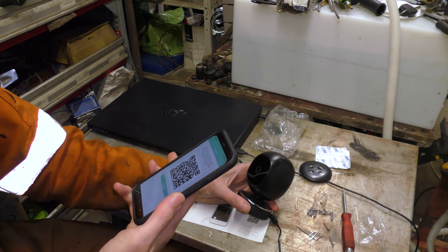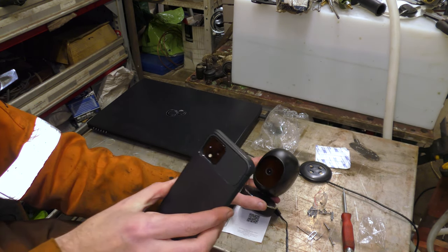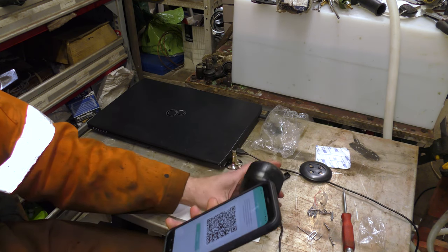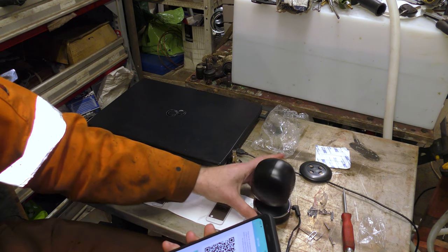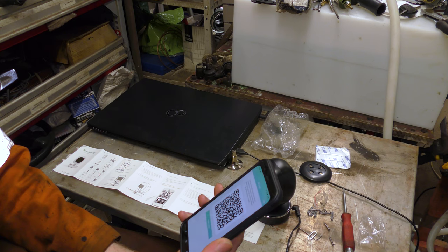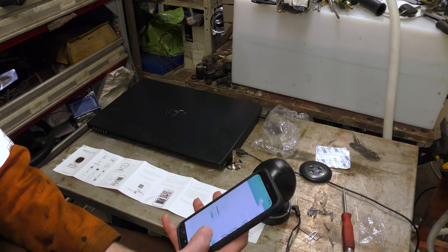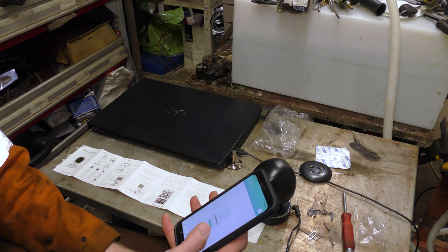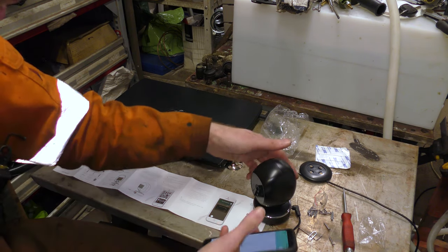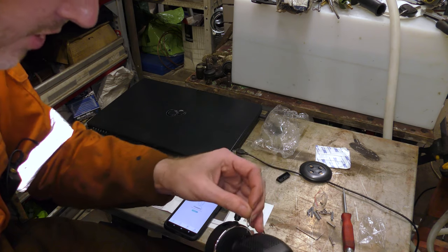Oh. Point the QR code. Adjust the distance between the... Is that it? Is it doing it? I pointed the code at the camera. Not entirely sure that's it. Nope. Let's try that again, right? Oh, for the love of God.